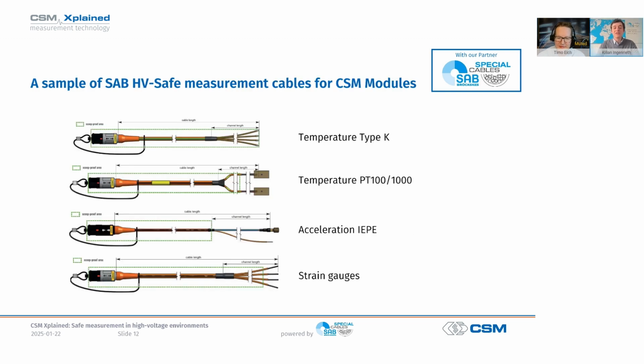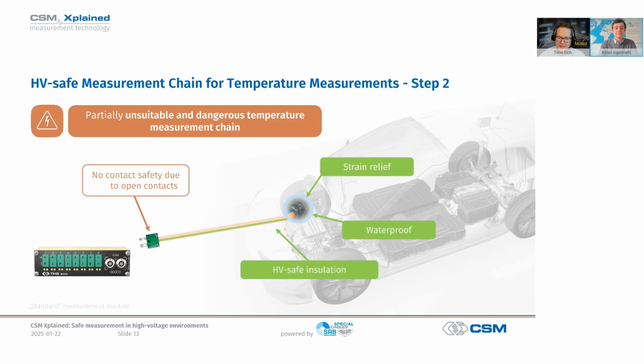Now I want to show you some examples of high voltage safe sensor cables for CSM modules. Except for the temperature sensors we saw before, we also have connection solutions for acceleration, IEPE, and strain gauges. Let's come back to the measurement chain Timo showed us before. Now we are going out of the component with a strain relief, so it is waterproof, and use one of our high voltage safe cables. But from the sensor cable side, there is still a dangerous part, the connector, especially as the contacts are open and easy to touch.